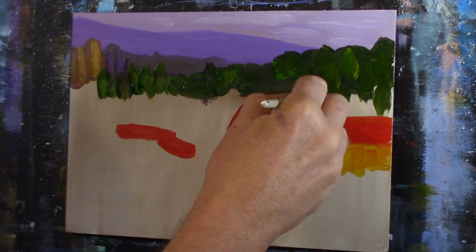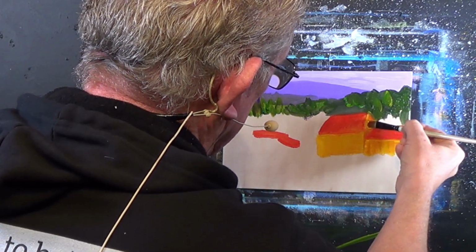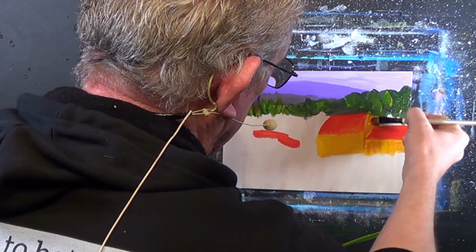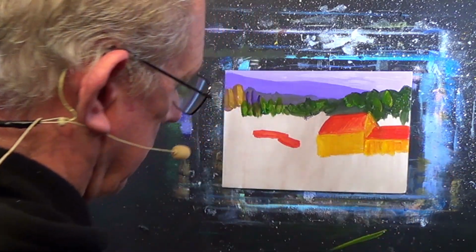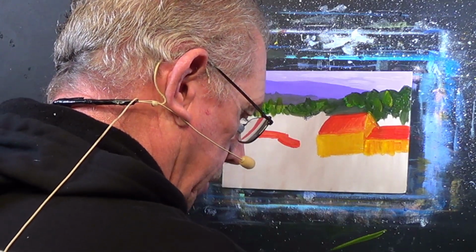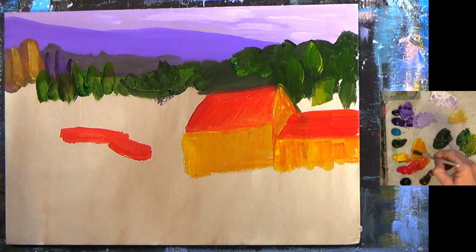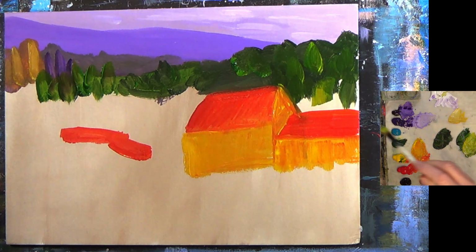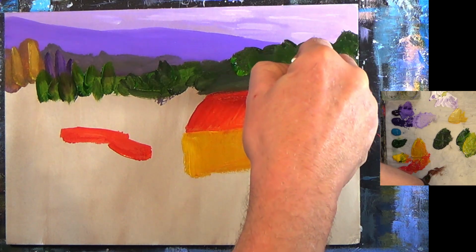This is always hard when you're trying to simplify something. And like I said, I'm just painting blocks of color. This is being made up as I go along. I'm not expecting miracles on this one, but let's get some really nice light green in there now. Let's just add a little bit of white to that. Let's sparkle that up. Let's get some trees in the background.